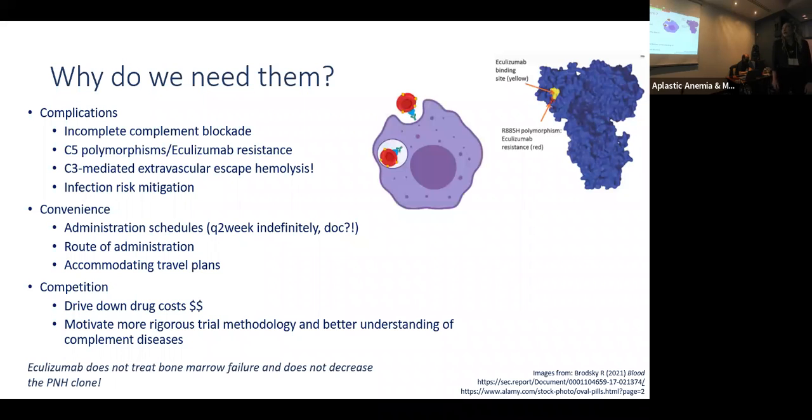So why do we need any new therapies? Well, there are some complications. The first one is, I think it's almost a misnomer to call these drugs inhibitors or blockers, because they do the best they can, but they can't block everything. So it's more like a clamp where sometimes some of that intravascular hemolysis is escaping.